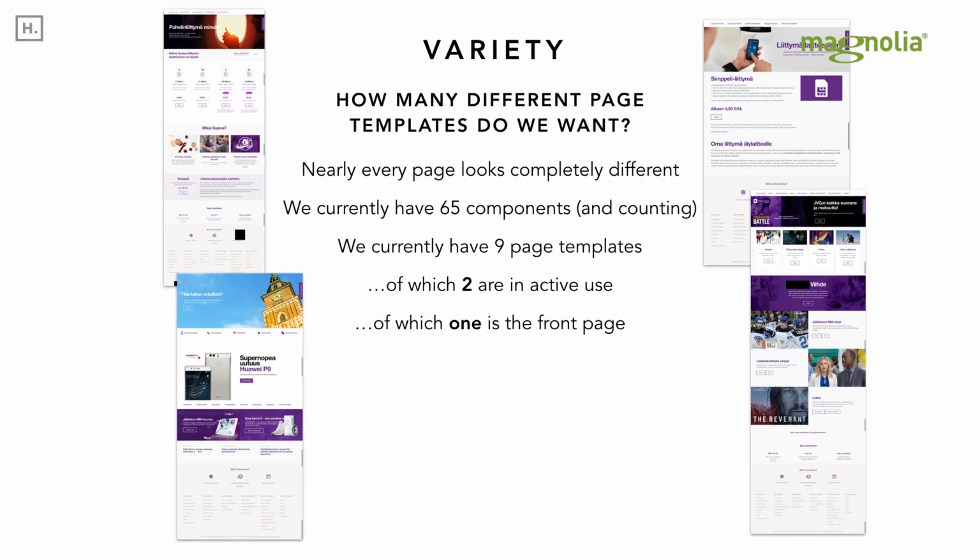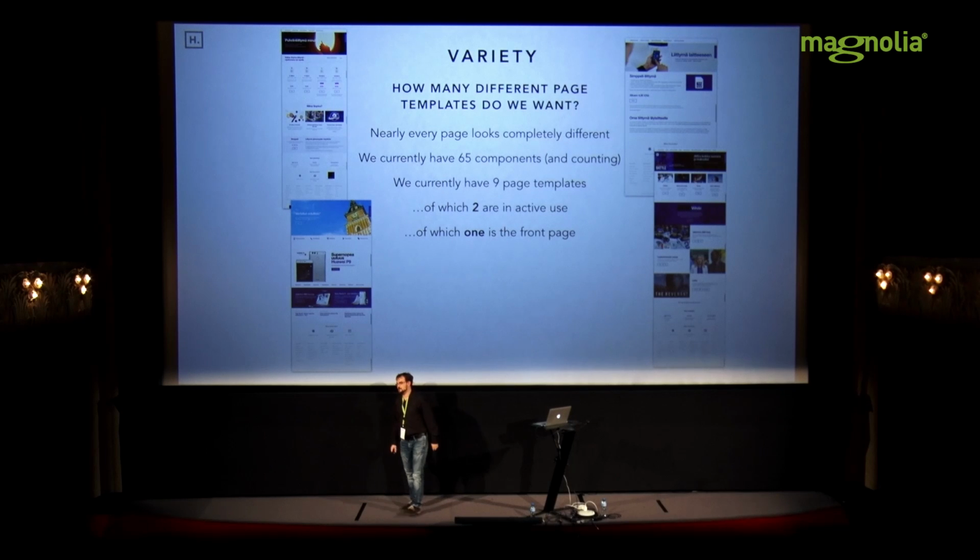So do designers. They don't like templates. Ironically, that means we are going to have to build a lot of templates for them, because all of them need to be different. Or do we? After we have been working for this site for quite some time, we had maybe about 5 or 6 page templates.